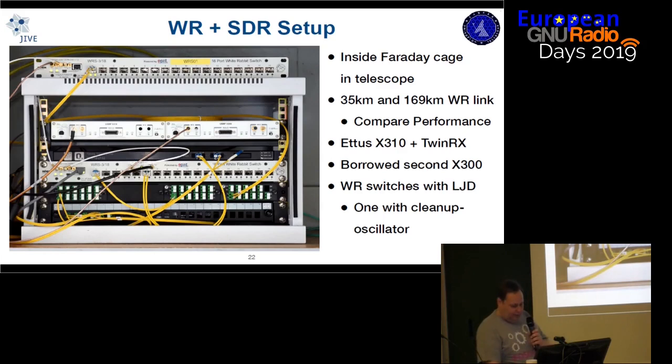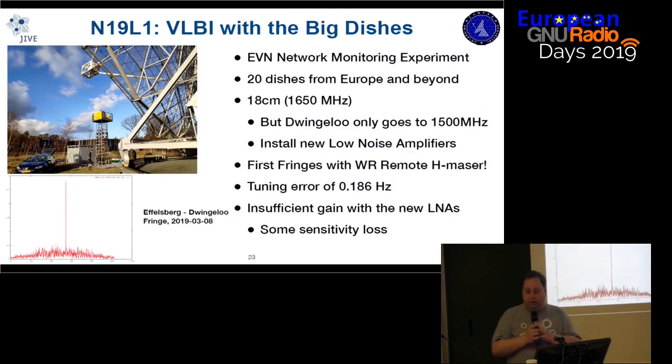And we were actually getting a little bit in a crunch. We were getting close to the end of the project, and it was about time to show that it worked. And we had a very good opportunity coming up. The European VLBI Network runs a network monitoring experiment at the start of every observing session, where all the telescopes participate. You look at a bright, boring, compact source, and then you see if your fringes are any good. So we asked if we could join.